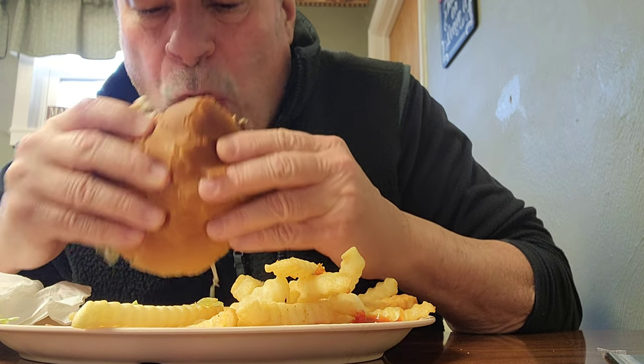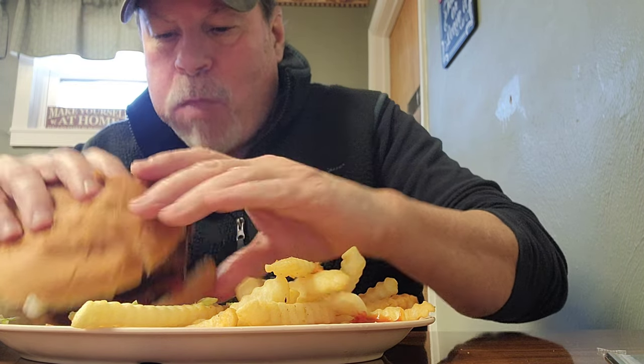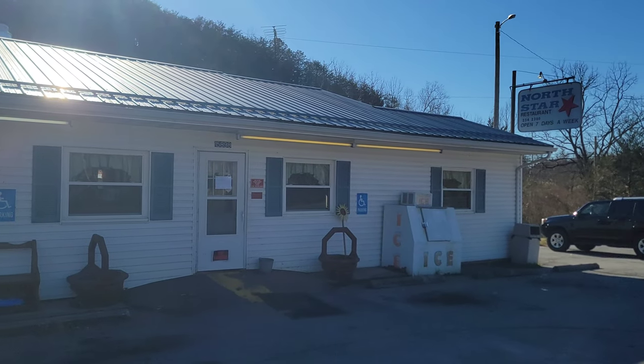The burger was like $7. If you wanted fries, it's like $3. So $10 for a great meal. I really enjoyed myself. Good lunch. North Star Restaurant.